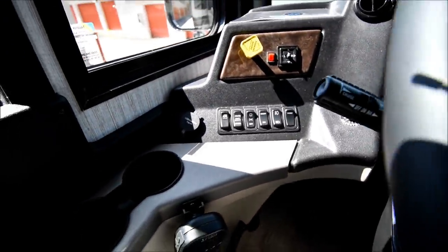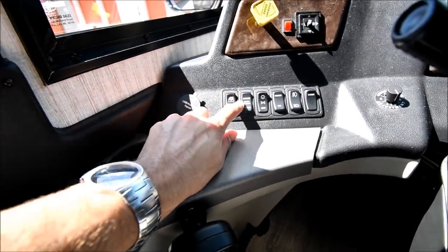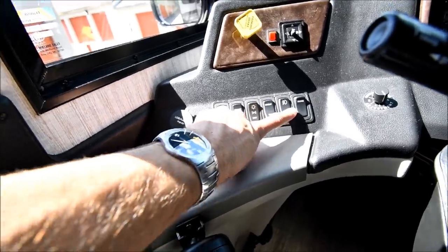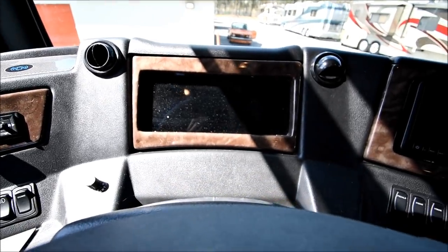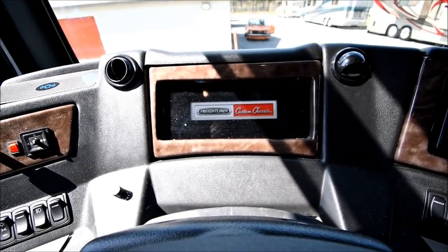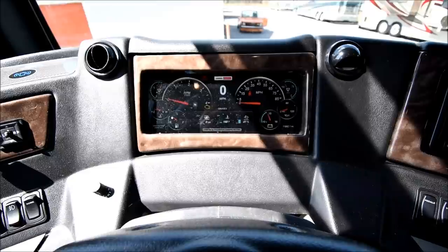And you've got multiple auxiliary fans, by the way, which is really nice. Now you have your battery boost button. It's got an electric window over here. That's the button for that. Headlights, bright, dim. Now, this is the first generation of Dutchstar to have the Freightliner screen instead of actual dials. And see right there, it's a screen.